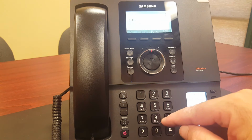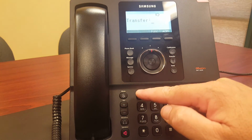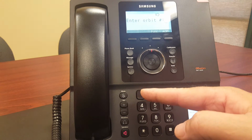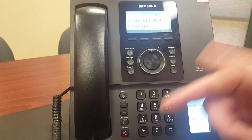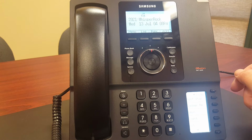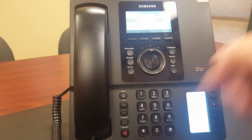There's also a feature called Call Park. So if I have a call here, I can put the call on Park, and I can pick the call up from Park wherever I'm at. So if I wanted to put a call on Park, I would go transfer the Park feature, and I could either put it on a particular Park orbit like 1, or I could press star, and the system would pick which orbit that was. So put it on 0. So basically that call is on hold on 100. I could go to any other phone in the system, dial 100, and I would pick that call up.